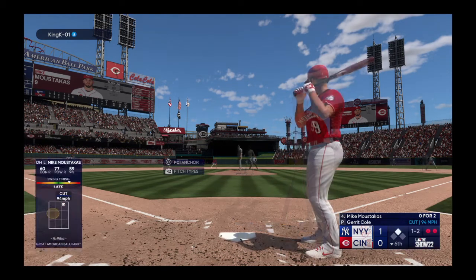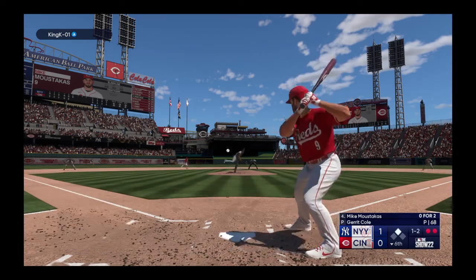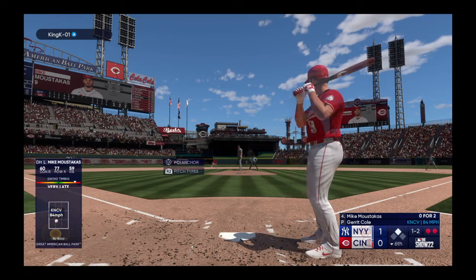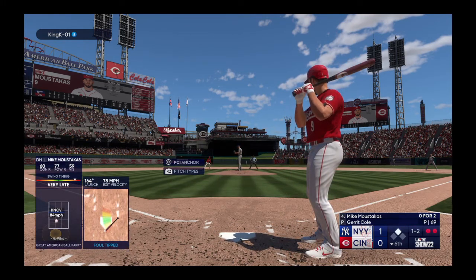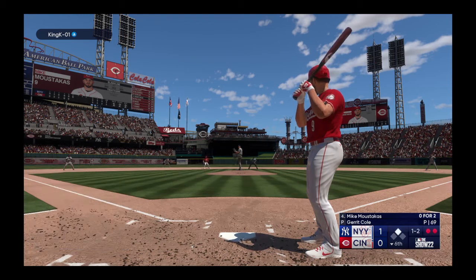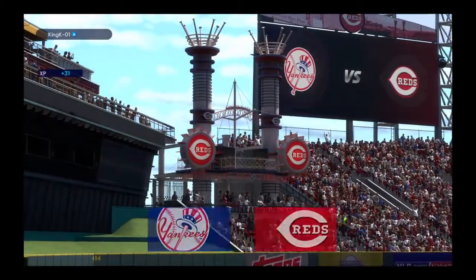Next offering is fouled back. Here's a 1-2. Swing and a foul back. That's out of play. Man on second, two down. Swing and a miss, and that is that.